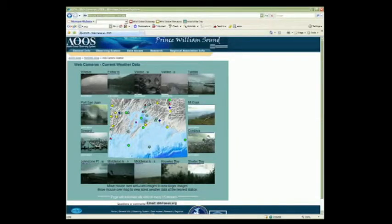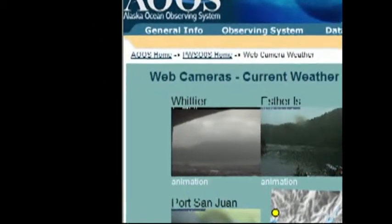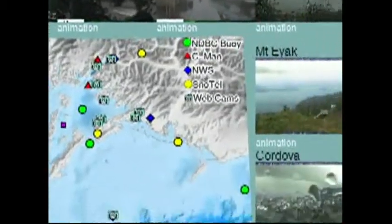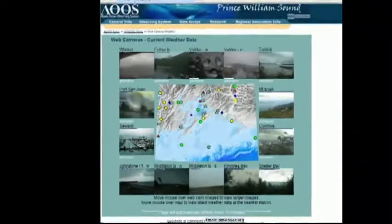Just as an example, we went to some of the air taxi operators in Prince William Sound, and they said, I wake up in the morning, I have to look at 12 different websites because I'm looking at webcams and getting weather information. Gee, I'd like to have that on one page. And so we developed a custom page for them where you can see all the webcams for Prince William Sound. You know what the weather is like in Whittier, Cordova, Valdez. You can make a decision on how you're going to operate that day. That's outstanding. I have a feeling that we'll be using that at the Weather Service office too. I think so. Might be bookmarking that website.